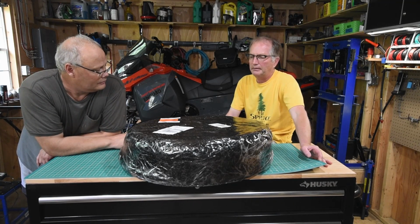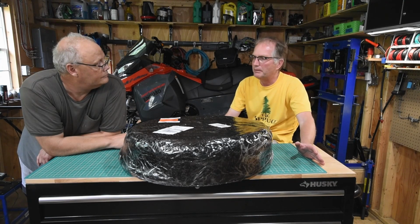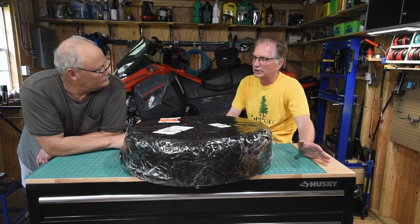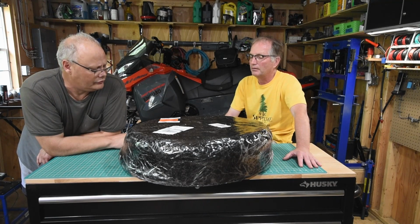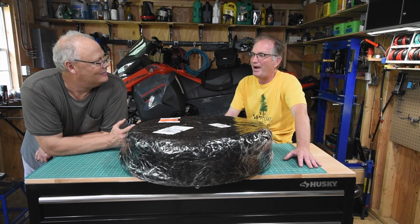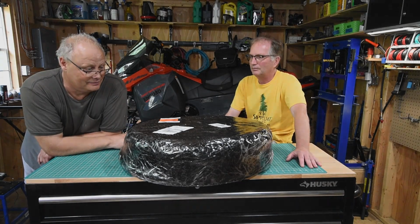Yeah, and you can price them around, different prices, cheaper tires, better tires. I don't skimp when it comes to tires. I want to get a good set of tires, not the most expensive, not the cheapest, just a good set. And I think these are going to do the job just fine. Okay, so I'm curious to know what these are. Well, we're going to have to open the package and see. All right, well, let's open these up and get to work on this.